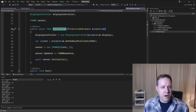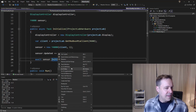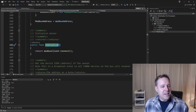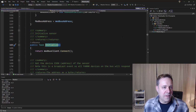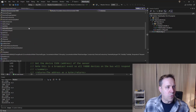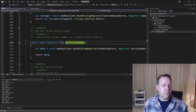Now you see here, we've got some updates. We can monitor when the sensor updates. We initialize the sensor, and this is really powerful. So if I go in to do this initialize method, this is pretty neat. This is where all the plumbing happens. And so inside initialize, you see here, we're starting the Modbus client, and this is, of course, to connect to the device. But I'm actually within the Y4000 driver. So let me just show you one example of how we actually do the communication here. So let's just do something straightforward, like getting the serial number.